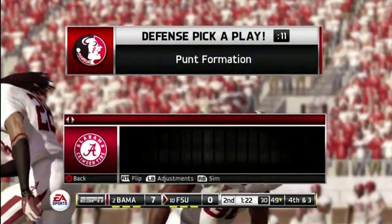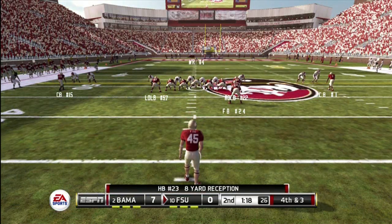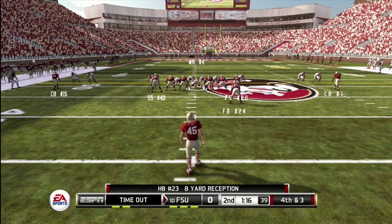I know the defense would have liked to have prevented such a big gain, but the important thing is that they held and brought up fourth down. Alabama will take a timeout. That's their first of the half.